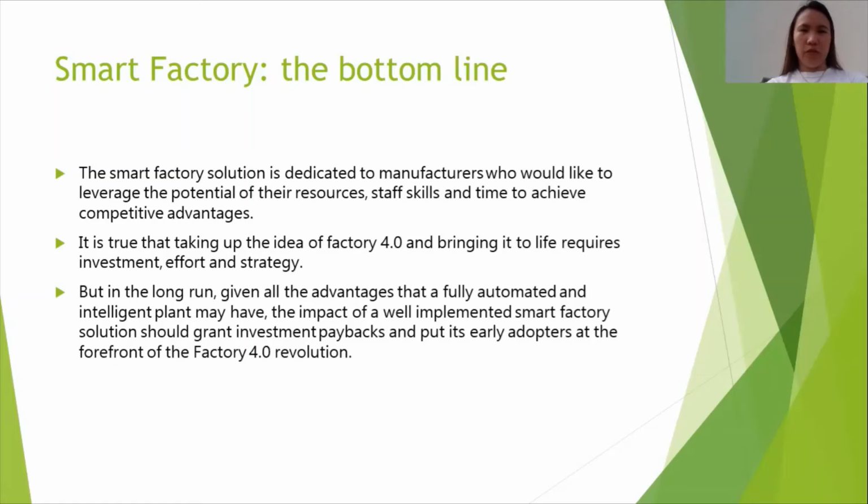So as a bottom line, the smart factory solution is dedicated to manufacturers who would like to leverage the potential of their resources, staff, skills, and time to achieve competitive advantages.